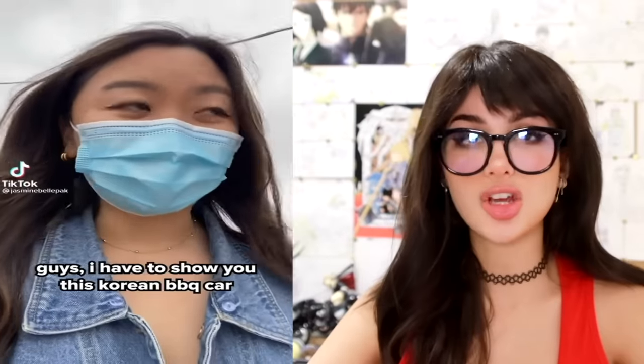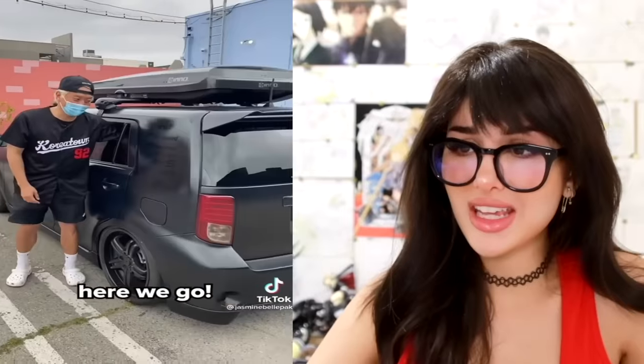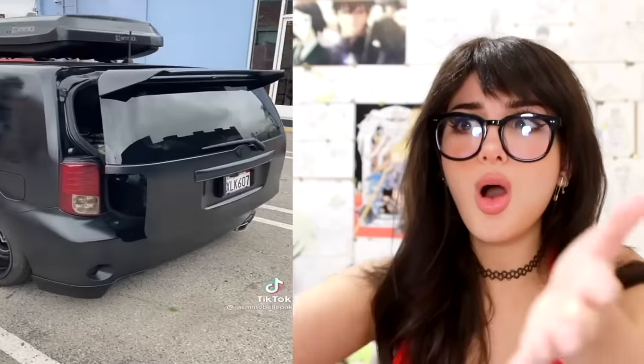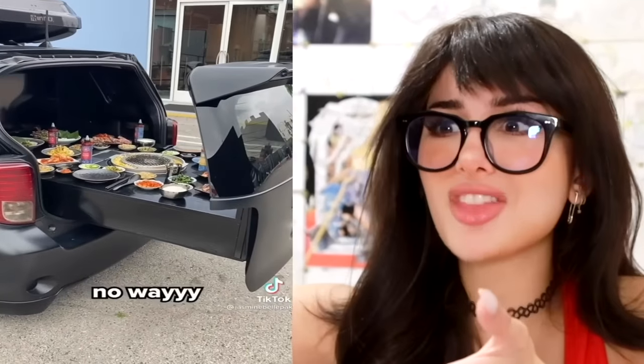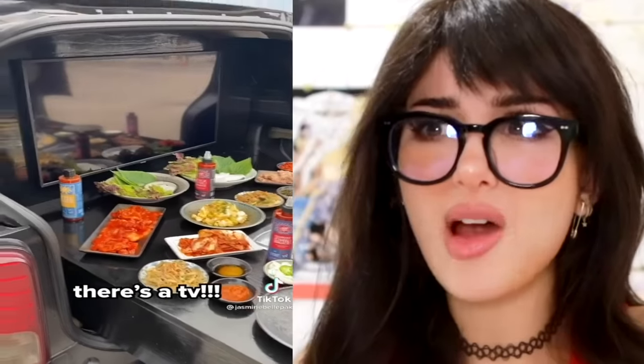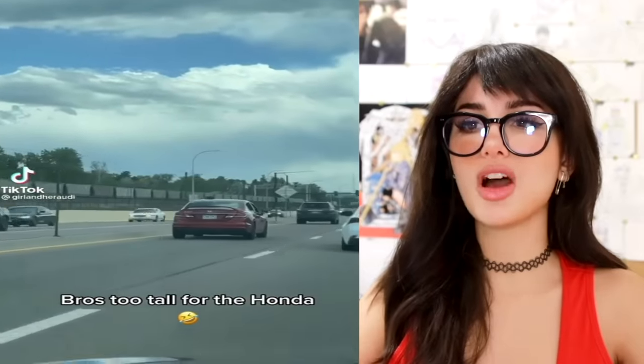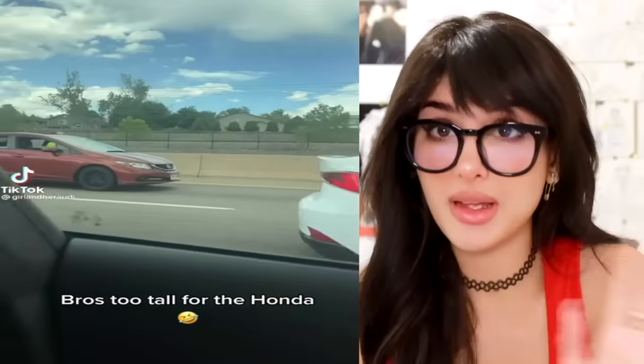She said, I gotta show you this Korean barbecue car. Like, what do you mean Korean barbecue car? I thought it was gonna be a food truck or something. Is that a Kia Soul? No. The whole table pops out of the back. There is even a TV. And it's got seats too? I wanna know how he fit all of that in there. Whole entire dining table popped out of that. My dude is too tall for the Honda. How is he driving?